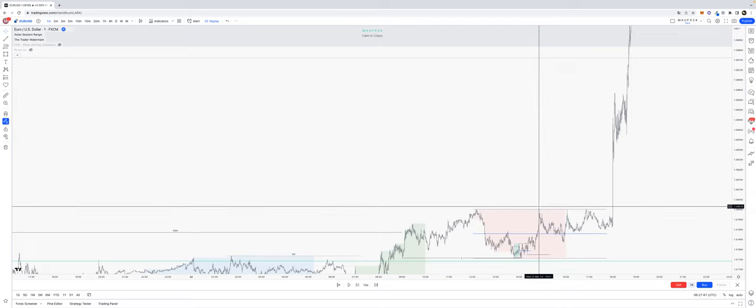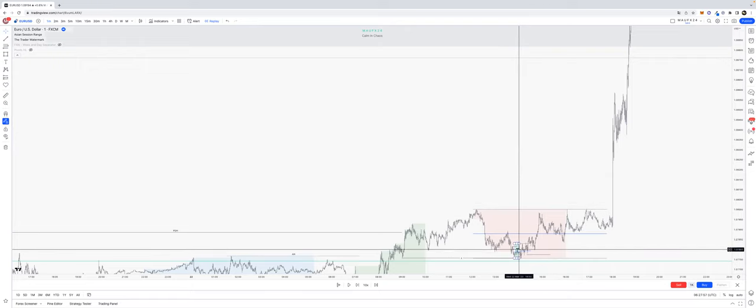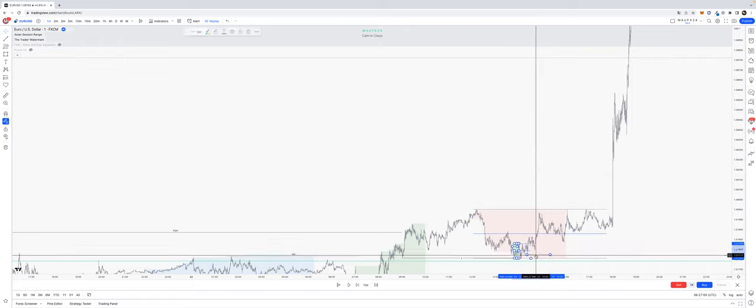You got your 80% at 3.8 or 3.9. 3.9 times 0.80. So you got 6.7%. That's a sick trade. That's good risk reward. I love it. Good stuff. So that was a long.